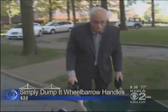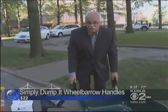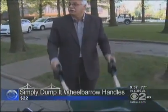And you can adapt it. You can put it on any wheelbarrow pretty much. You don't have to get a whole new wheelbarrow. So if you have an existing wheelbarrow, how simple is that? Very cool.